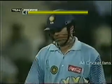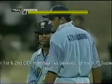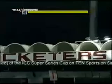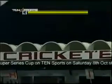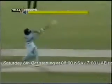Oh, it's a huge 6, way over the top. Go and fetch it, it's in the road. Sachin Tendulkar, he must be getting ready for dinner. I think he's hungry. He wants to get home. What a shot. That's going to take 20 minutes to find. This has gone a very long way. He has given that everything, Sachin Tendulkar.